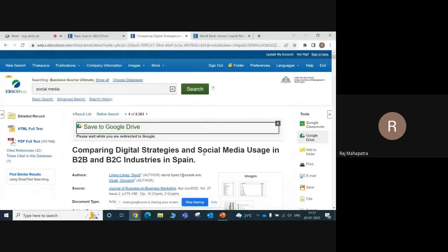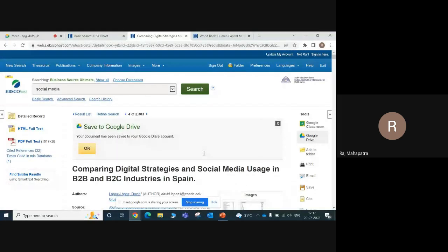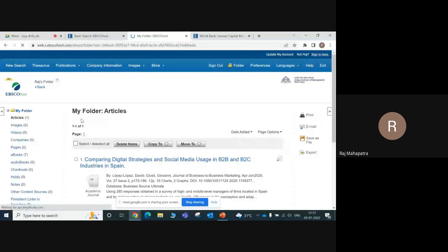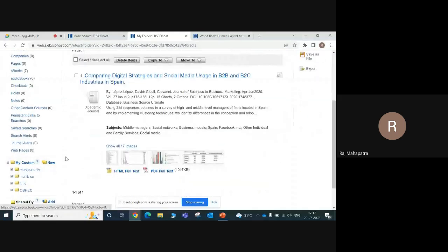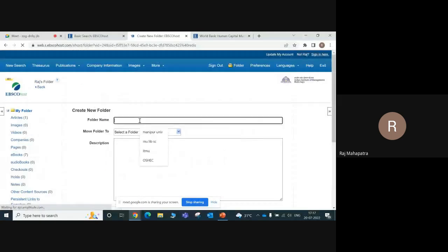Another feature is if you want to add this article to a folder, the same article will be added to your personal folder. Here are the folder options. You can save the articles, images, videos, company profiles, and they will go to the respective folders. You can also create a customized folder based on your requirement. If you click on new, I'll create IIM Bodh Gaya, so I can create a customized folder.